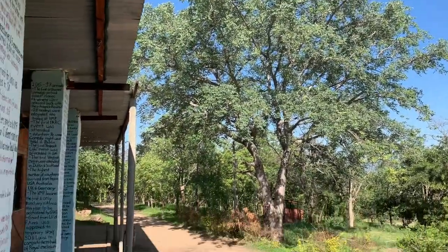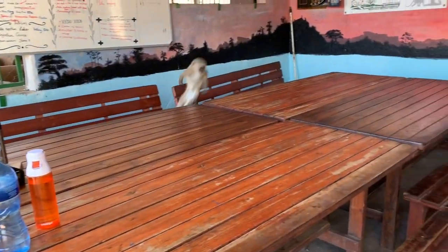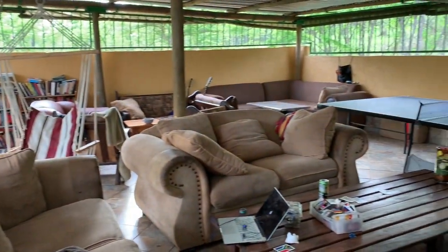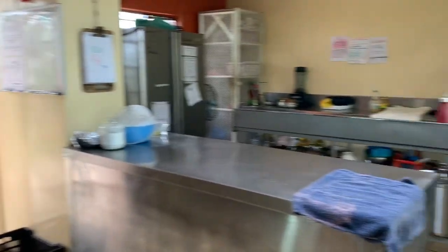So this is the cottage where we all hang out. We have the dining room where we all eat together. We have the games room where we chill out and relax. And then we have the kitchen where all our meals are prepared. So it's a pretty nice place to just meet new people and hang out together.